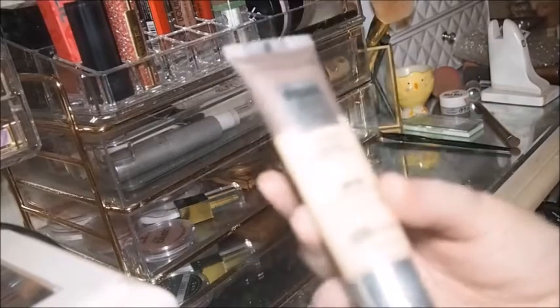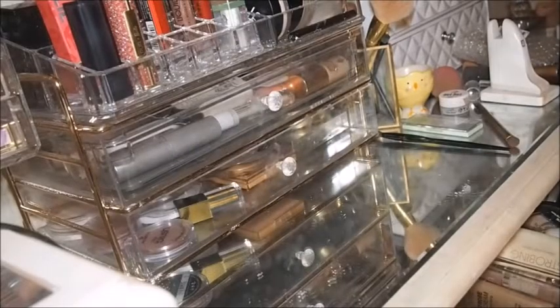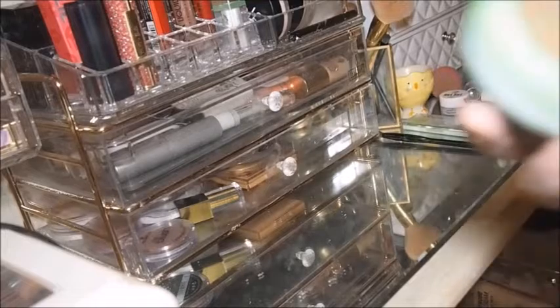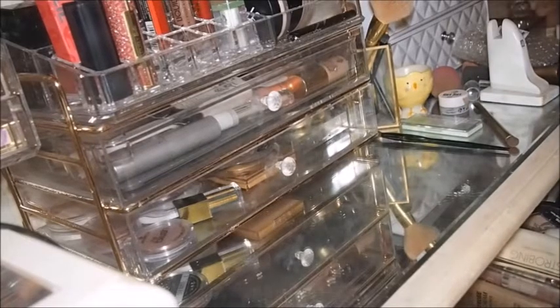Where that Physicians Formula bronzer, that smells of sunscreen and also coconut. Where is it? This one. Butter bronzer. I don't really like that much because it's got the coconut mixed in with the sunscreen. I think that's why. So we'll keep that in.